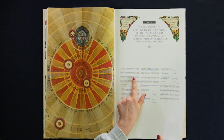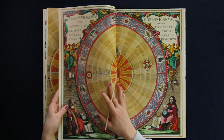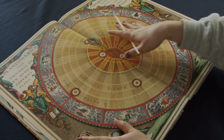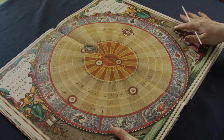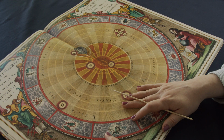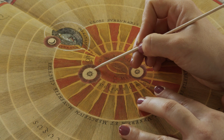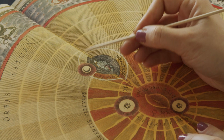So, Copernicus published his book more than 100 years before the Harmonia Macrocosmica. Alright, so here we are. The gloriously radiant sun in the center. Copernicus here in the corner, dressed in beautiful pink. We have Mercury here on the innermost orbit, then Venus, and then a beautifully detailed Earth with the Moon.